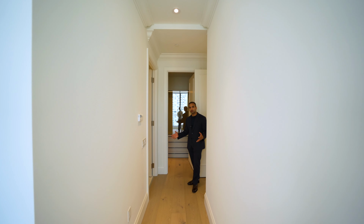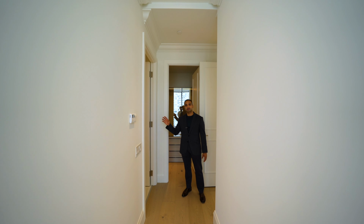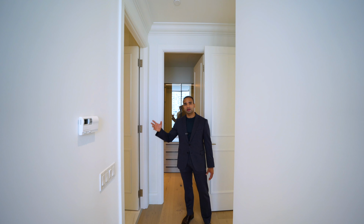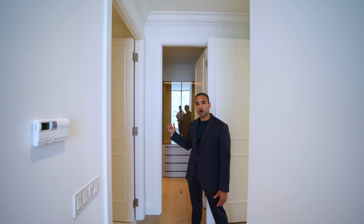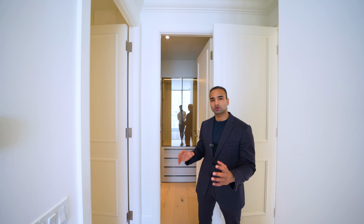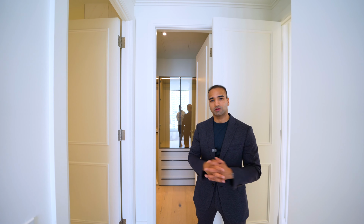So now we're inside the primary bedroom, and the ensuite features custom designed his and her sinks, as well as a bathtub and a standing shower. And the walk-in closet is also custom designed. It has built-in drawers as well as a hanging rack and shelves.